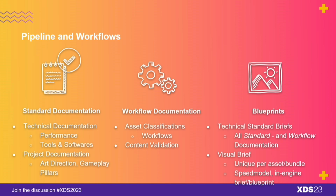So both the standard documentation and the workflow documentation live in Confluence and are not part of the briefs. This information is essential for the artist to create content and is also set prior to the project. So the last bucket then is what we call blueprint. And this is basically the combined package of the first 2 buckets, the standard and workflow documentation, plus a visual brief and spec model, which is the individual asset or a bundle of assets that are unique to that asset.